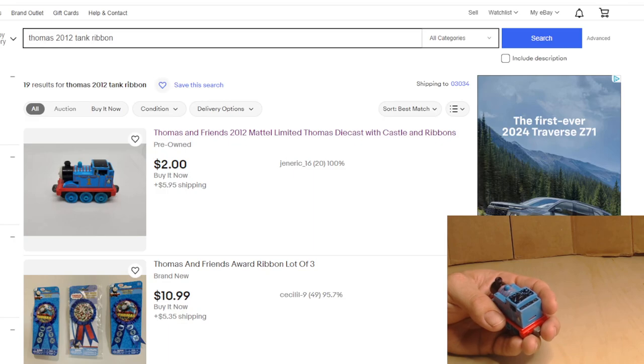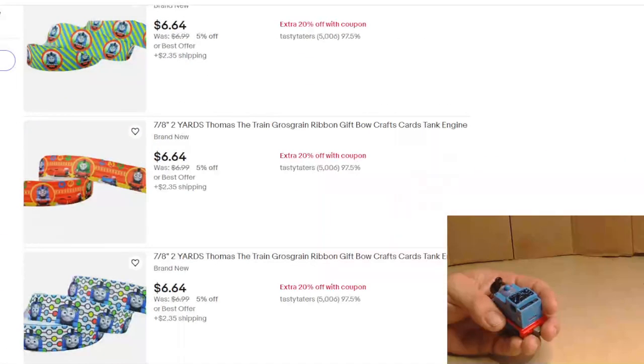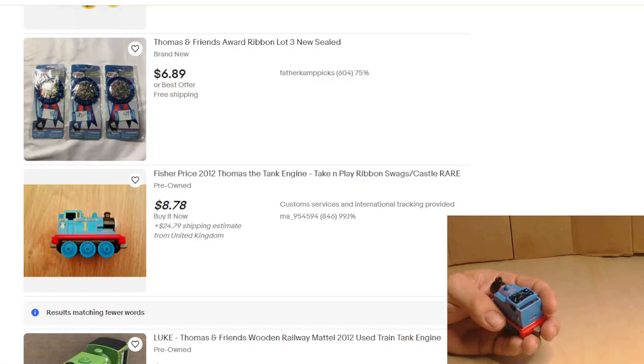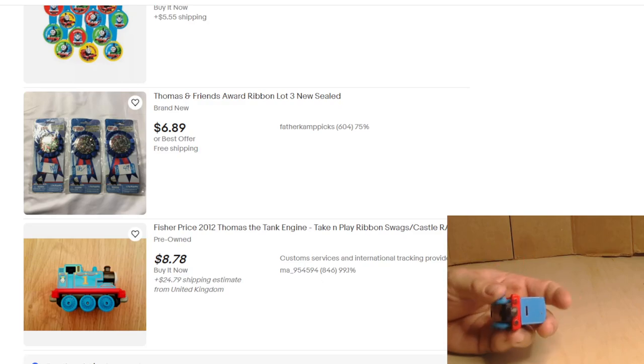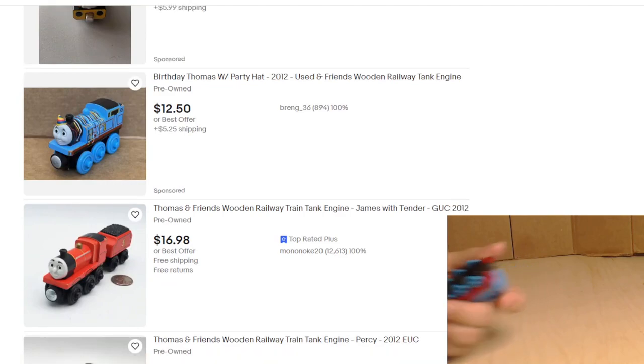And the ribbon didn't really help. This guy just wrote that it's rare, so that's good. When in doubt, just say it's rare. So if I can figure out what set it came from.